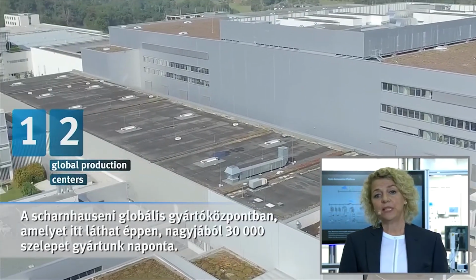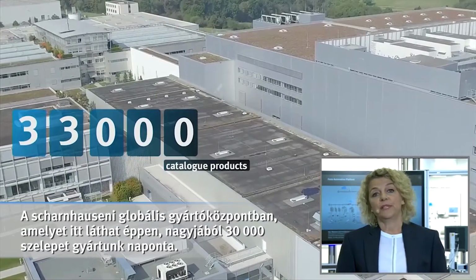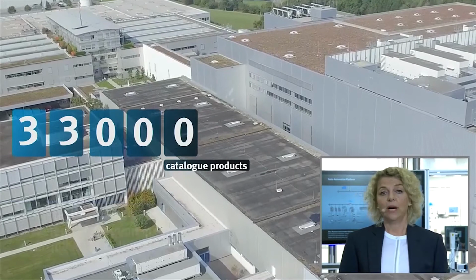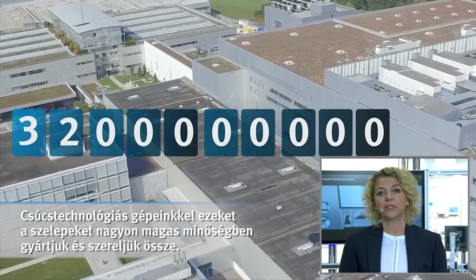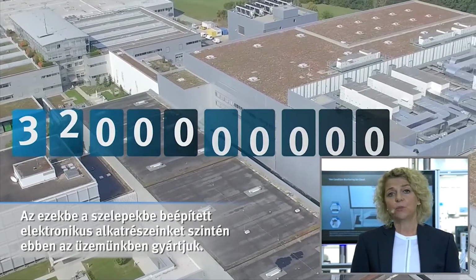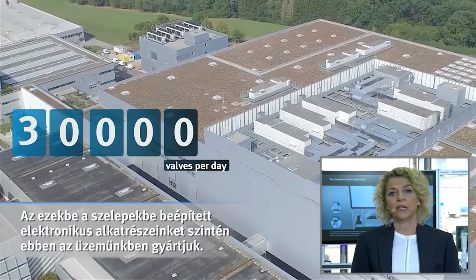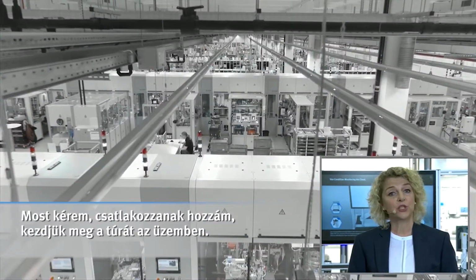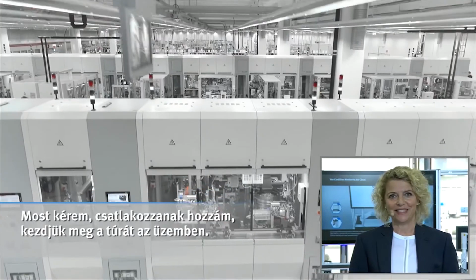At our GPC Scharnhausen that you can see here, we produce valves, about 30,000 a day. With our high-tech machines, we manufacture and assemble these valves at a very high quality. All electronic components which are assembled in these valves are produced at our technology plant as well. But now, please join me. Let's start the guided visit at the technology plant.